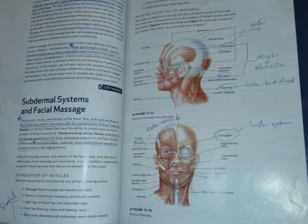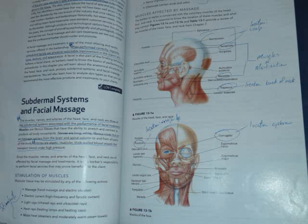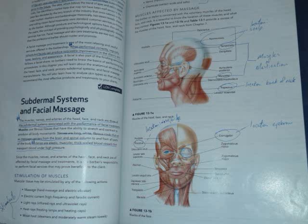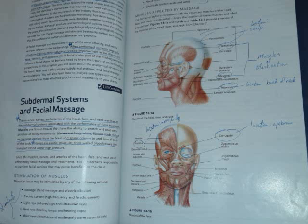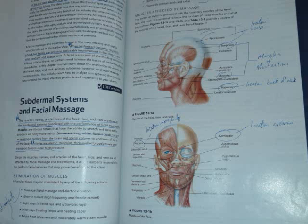Okay. Now let's jump down to the subdermal systems in facial massage. What we will highlight is the very first sentence in that paragraph. Nerves and arteries of the head, face, and neck are three of the subdermal systems associated with the performance of facial treatments. So if you're asked, what are the three subdermal systems associated with the performance of facial treatments, it will be nerves and arteries of the head, face, and neck. Okay, three subdermal systems. All right.